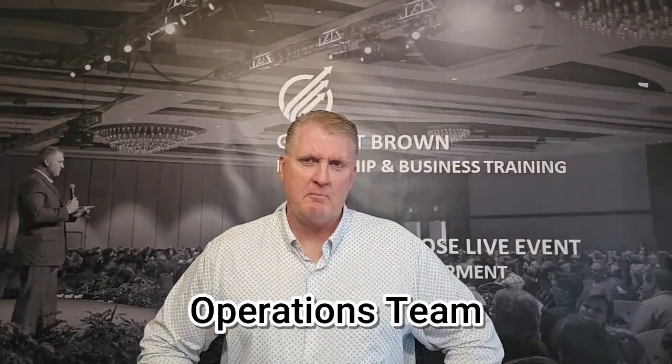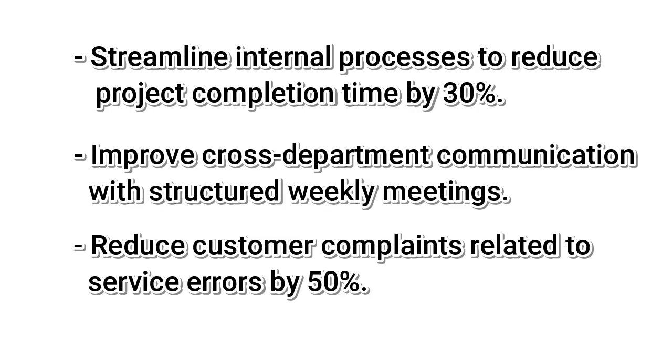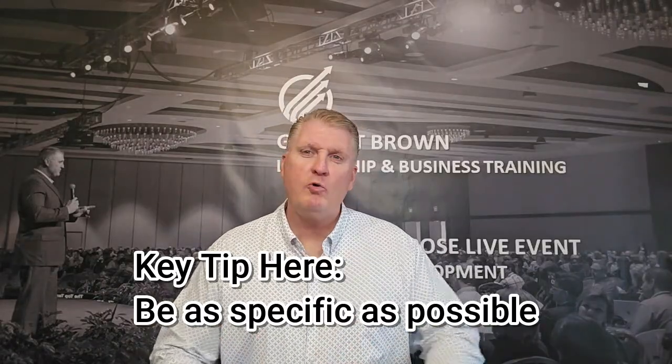How about an example for an operations team? Streamline internal processes to reduce project completion time by 30%. Improve cross-department communication with structured weekly meetings. Reduce customer complaints related to service errors by 50%. The key tip here is to be as specific as possible. You see, vague goals lead to vague results.